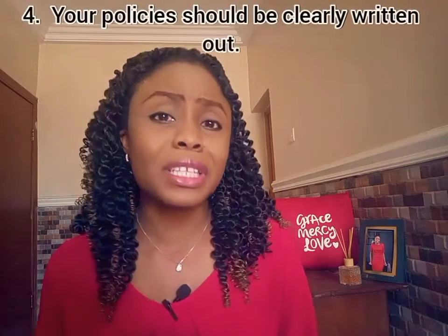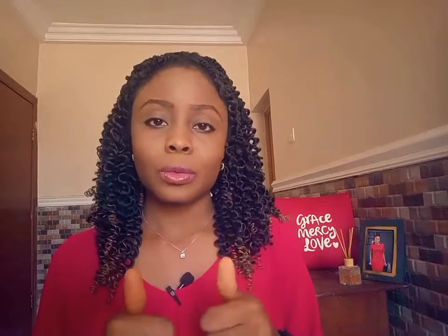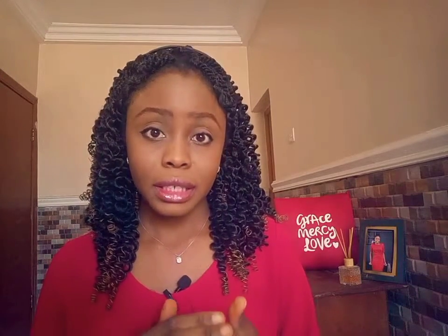The fourth point, which is the last, is your policies. You see, especially when they're in black and white, they are concrete that way, like they are more valid. If you have policies on return, refund, and exchange, make them clear to your customers that, okay, you can only return an item within maybe 30 days or within 2 weeks, and it must be in good condition, or you can exchange these particular items. There are items you cannot return and exchange.